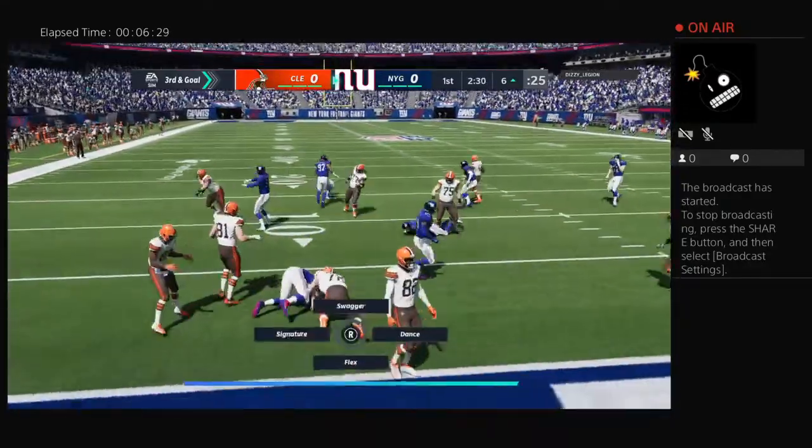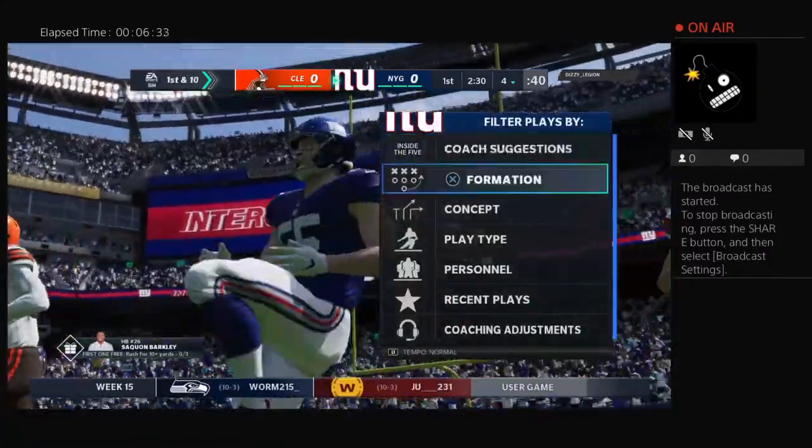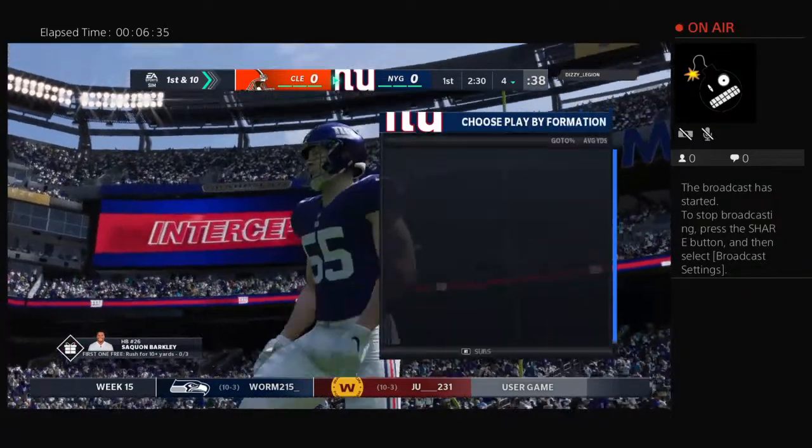Able to get there and pick it, and nothing there on the return. They've got the football, but they'll have to start this drive at their own 4-yard line.